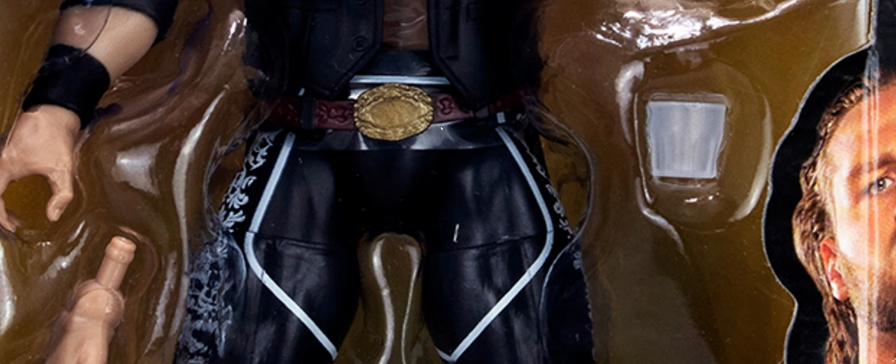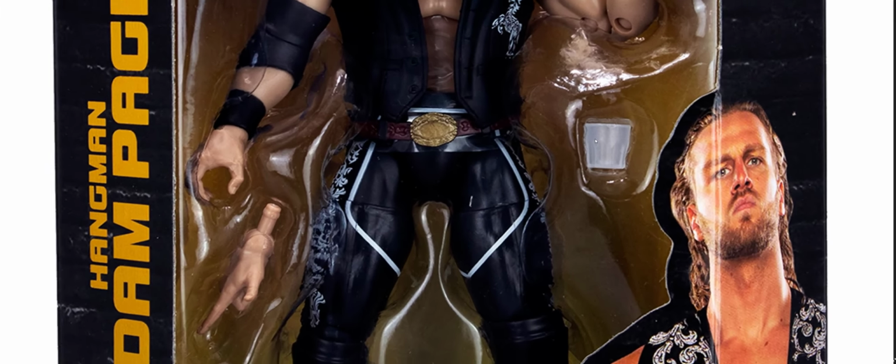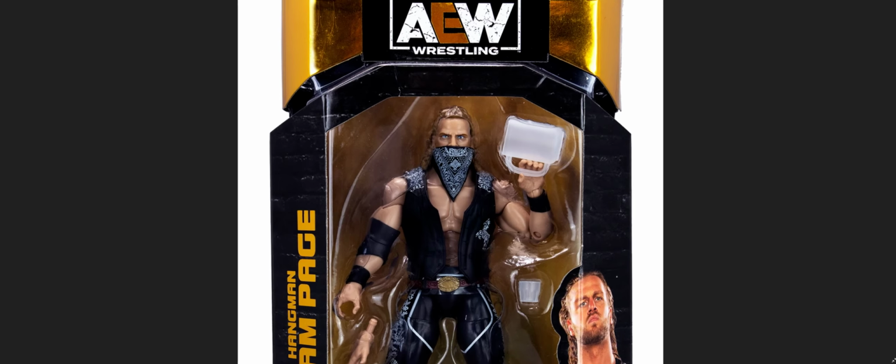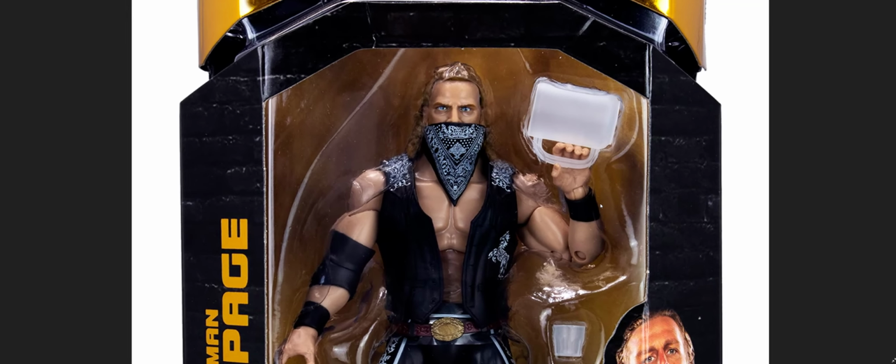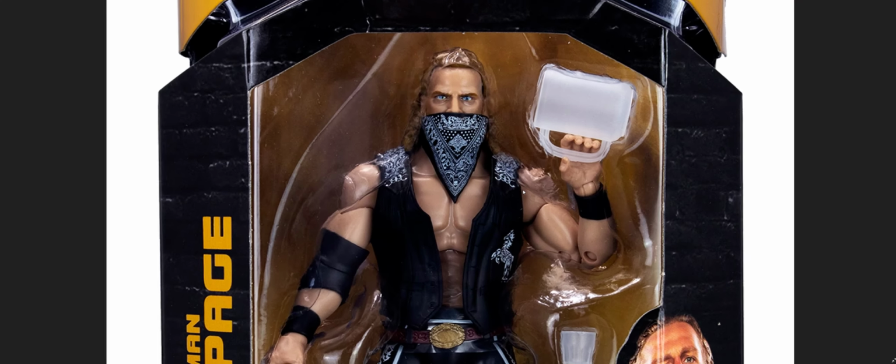But for this Hangman figure, it's red, and then the belt buckle is gold. There's detailing on the belt buckle, and the belt itself has detailing on it. I haven't really noticed that on other figures, but I definitely noticed it on Hangman, and it's such a cool attention to detail. Right here, you've got a pitcher and a glass to represent him drinking. He's got a bandana on, his jacket and everything, and the head scan looks really good as well.